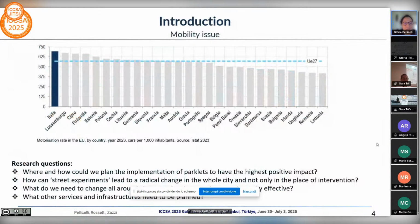On the topic we are addressing, that of mobility, we see how Italy is today the first country in Europe in terms of cars per 1,000 inhabitants, and Eurostat and Istat tell us that the trend is increasing. We ask ourselves how to plan parklets for maximum positive impact, how interventions can lead to an improvement in the city and not only in the place where parklets can be located, and what else needs to be planned, and what changes need to be made all around the intervention to make it effective.